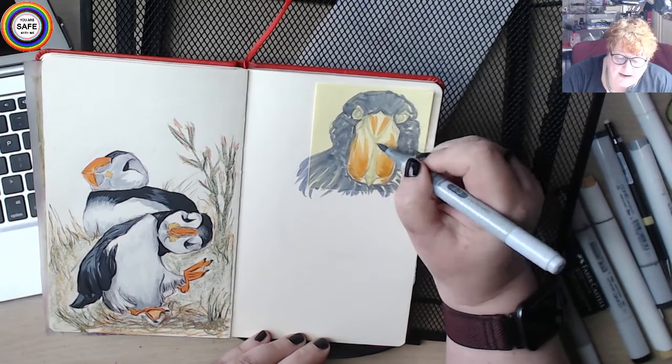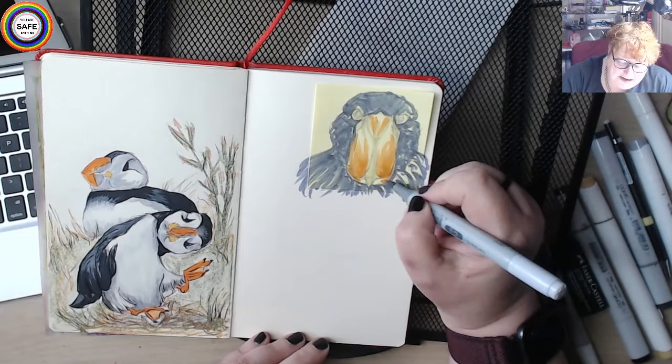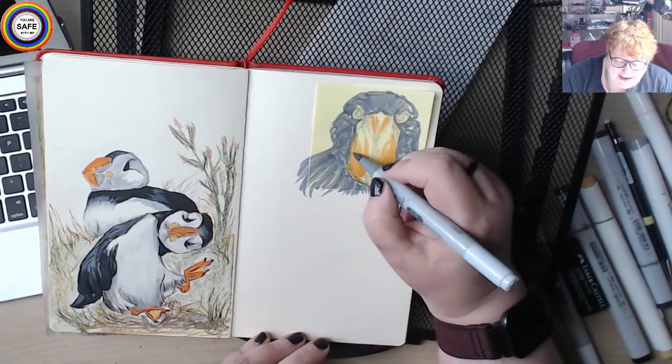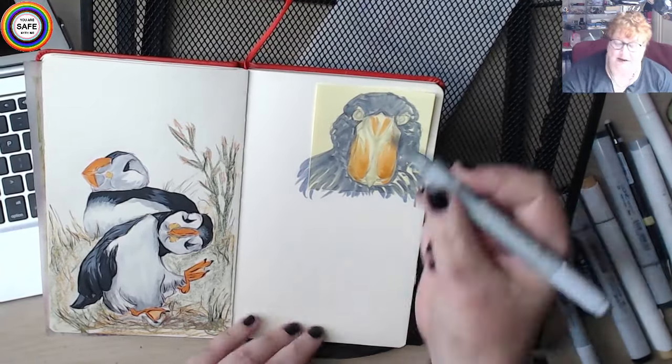I kept buying cheap post-its because they're cheap. And what I found was I just ended up throwing them away because they're cheap and they don't stick and you can't paint on them. And now I just buy proper post-its, but I buy the recycled ones.